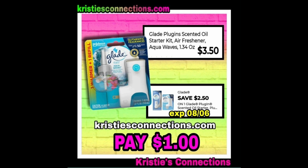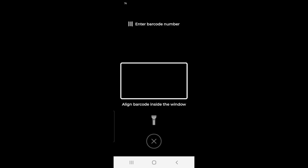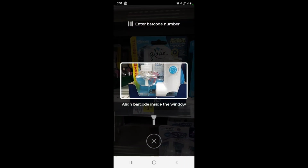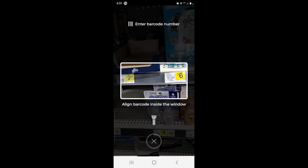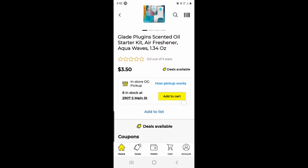They are $3.50. Again, anytime you coupon, use your app, find the item, scan it, scan the barcode. And even though I write these deals, I still do this with every single product when I coupon, just to make sure. So you're going to scan down, you're going to make sure you see that $2.50 digital. So grab one of those.